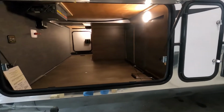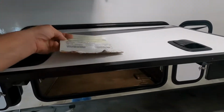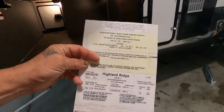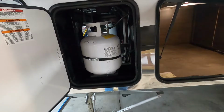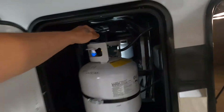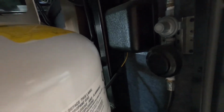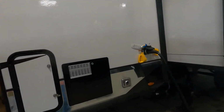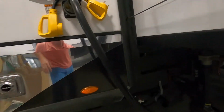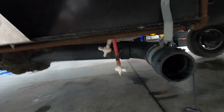Up here again, your pass-through storage. This is, I believe they replaced your door out here. So here's your original IDs for your trailer. Your propane is up here. Lefty-loosey to open those up. There's your regulator. Continuing down our campsite, underneath here's our low point drain, as well as where we'll dump our black and gray tanks.